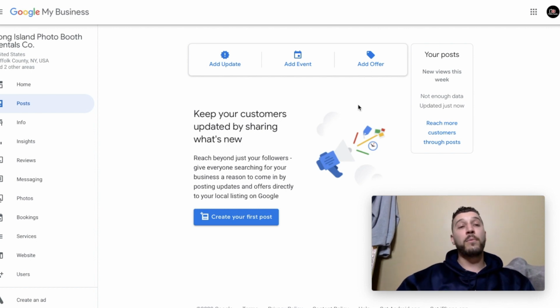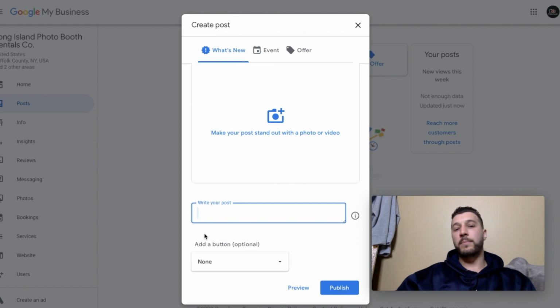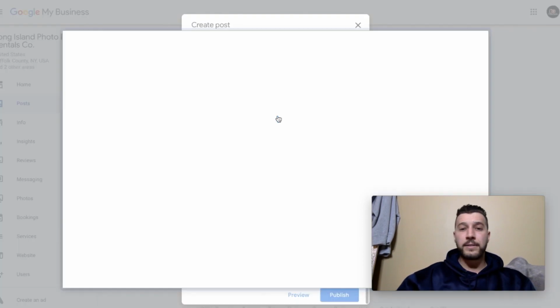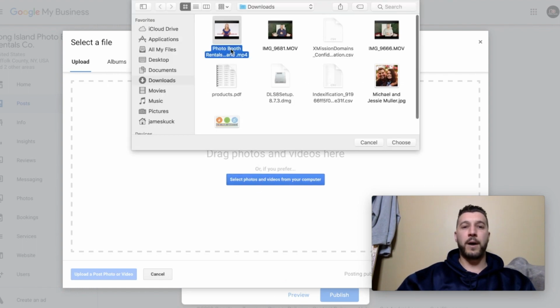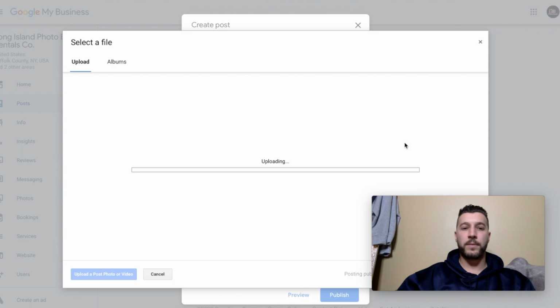Now for photo booth, what we could do is maybe we could add an offer, or we can add an event that we're maybe going to or having, or we can just add an update. If we maybe posted something on our website, we want people to visit it, we can just add an update. So a simple update would be to add a post, or we could even add a video. And let's add a video. Let's do that now. I have one right on my desktop that's already optimized. Here we go. Here's our photo booth rental video.